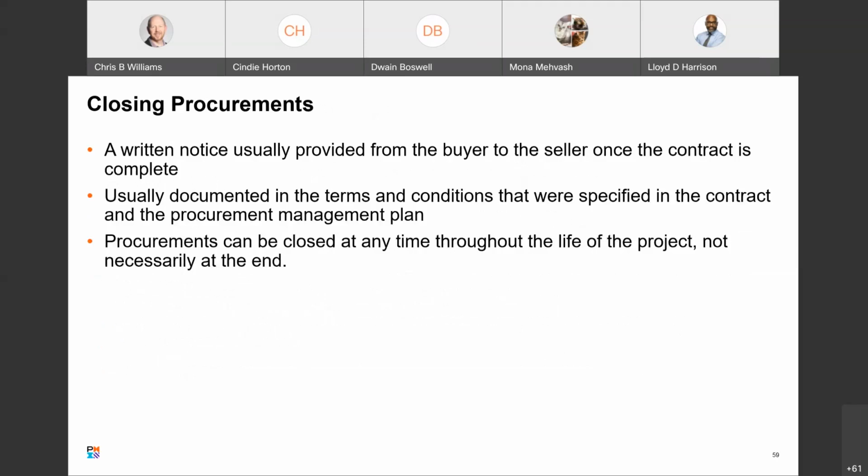Closing procurements. A procurement is closed when a written notice is provided from the buyer to the seller once the contract is complete. It's usually documented in the terms and conditions that were specified in the contract and the procurement management plan. Procurements can be closed throughout the life of the project as the contracts are satisfied or closed. Not always going to happen at the end of the project.